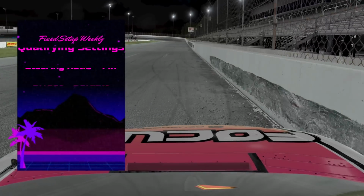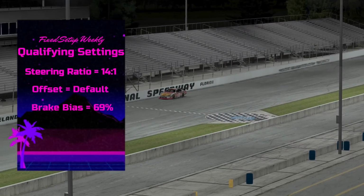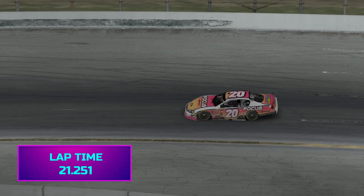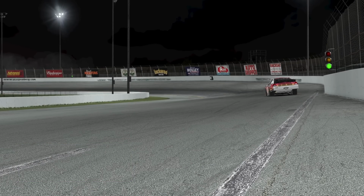For my qualifying lap, I used a 14-to-1 steering ratio and put the brake bias up to 69%. My lap time was a 21.251.